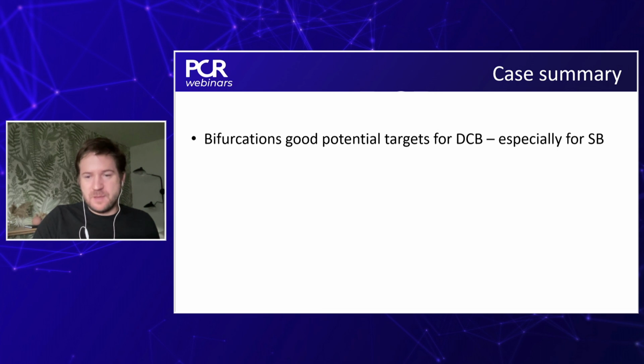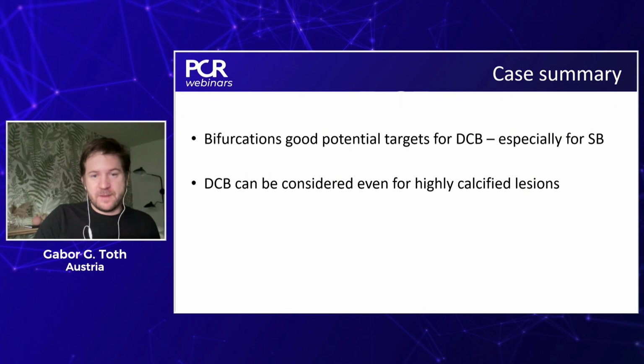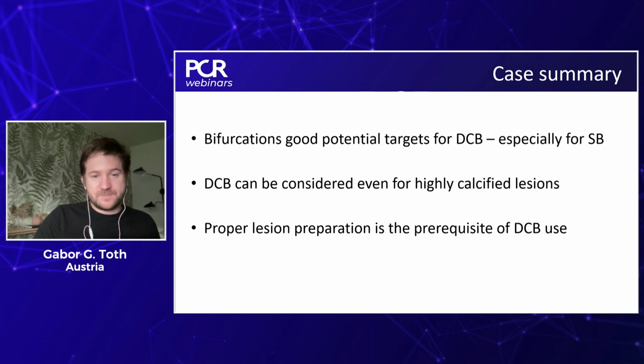So for me, what this case has as memorable, is that bifurcations in my practice are good targets for DCB, especially for the side branch, and DCB can be a valid option even for highly calcified lesions, with the consideration that Thomas just explained.